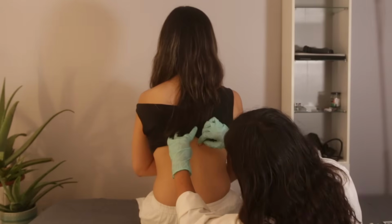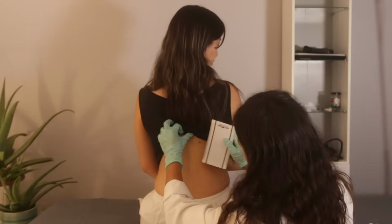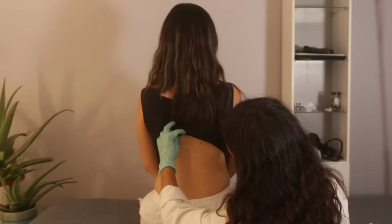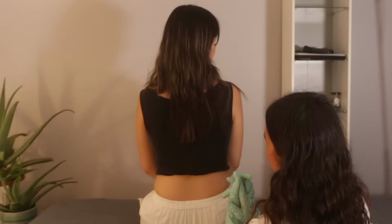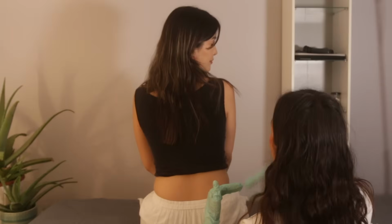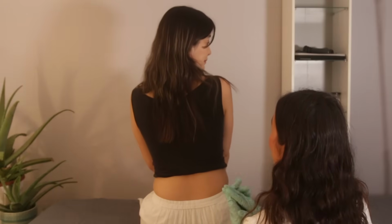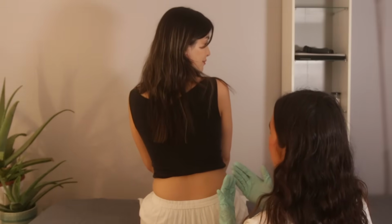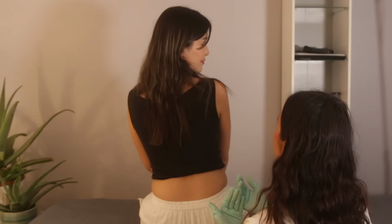Okay, great. Go ahead and breathe normally. So let me measure that. 7 centimeters on both sides, which is amazing. Normally we see 3 to 5 centimeters as the range where the diaphragm moves up and down, but you've got 7 centimeters, so you've got really great capacity to take in a deep breath and let it out.